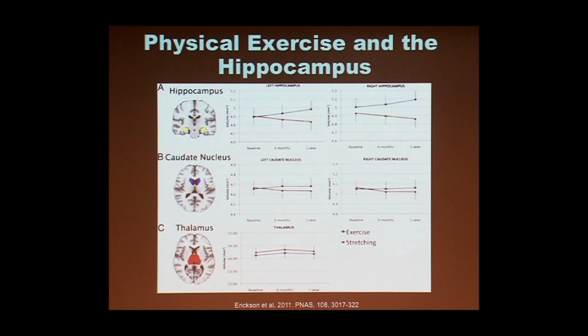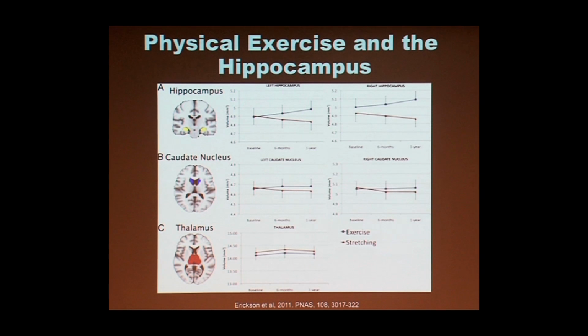With the hippocampus, what they noted was that the individuals in the stretching and toning group had about a 1.5% decline in their hippocampal volume over the 1 year. This is very consistent with normal aging research. It's something we often see when we're following adults over time. But in contrast, individuals in the more aerobically active group actually had a 2% increase in the size of the hippocampus, particularly the anterior part, over 1 year. And this was a significant difference between the two. This is one of the first studies to really robustly show this in a regimented way.